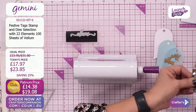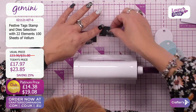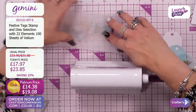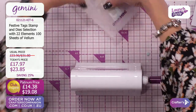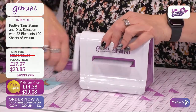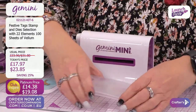Right, so I'm just using, gosh, I need to chop my nails off. I got myself a little bit of silver mirror card. I'm going to pop down my stars on there, my word magic. Let's make sure I've got those and not drop them and they slip and slide anywhere. Pop those through your machine again into your mini, if you've got a little mini.